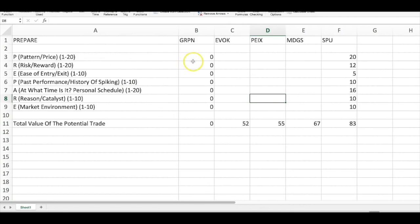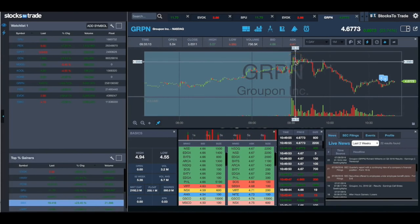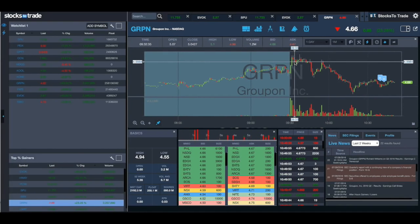So if we go to pattern and price, it's not like a huge potential supernova. At best, I'm going to make 50 cents a share. So I'll vote it a 13 out of 20. Risk reward, again, if it doesn't hold above 5, I'm going to get out. If it doesn't break out convincingly, I'm going to get out. There's not much risk if I stick to my rules. There's a lot of risk if I just say, oh, it's an earnings winner, I'm just going to hold.